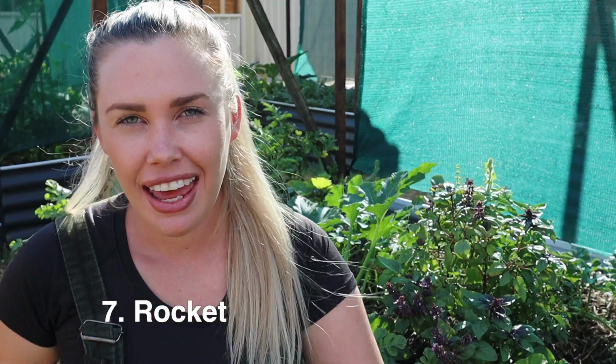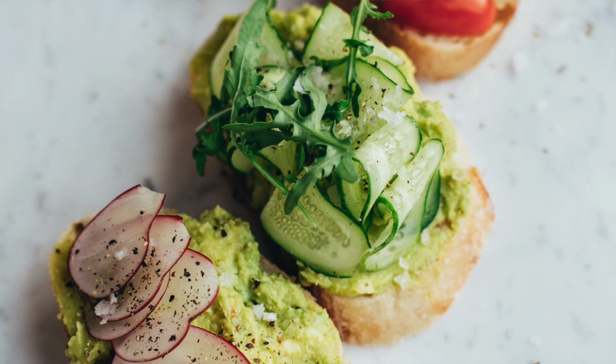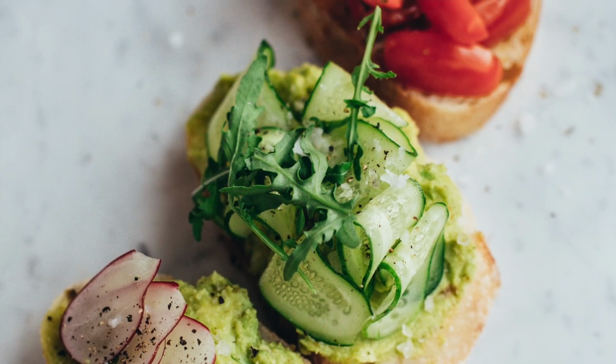Number 7 is rocket, and I've got rocket planted in a few of these garden beds here, as you would have seen on my vlogs as well. Rocket is another one that's really quick growing, so I like to use that as a transitional crop. When I've got other things I'm starting to grow, I can chuck in rocket and I know that I'm going to get some food pretty quickly. And I like to chuck rocket on everything.